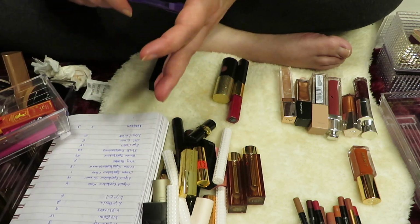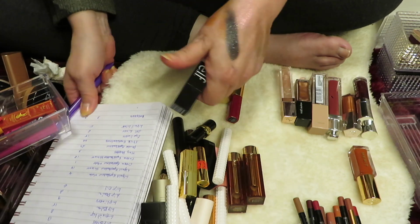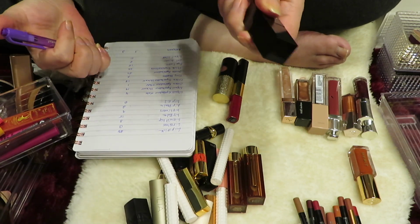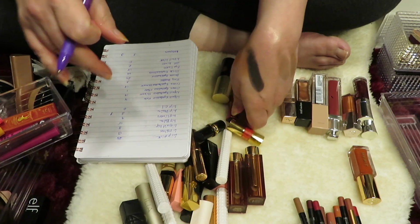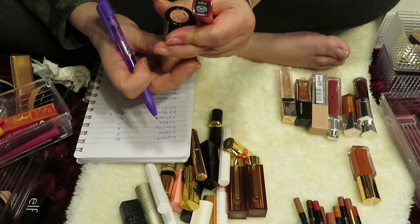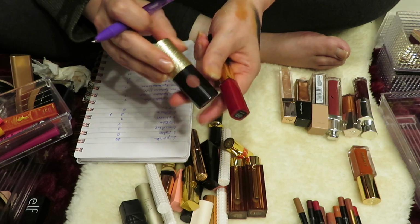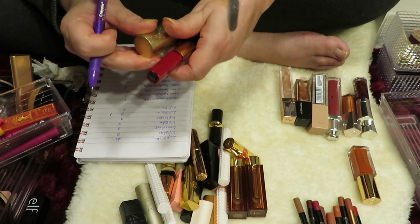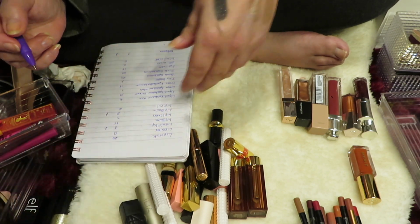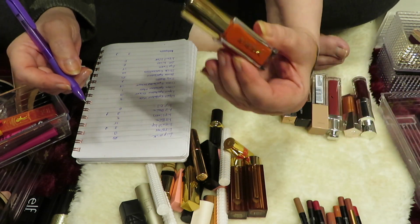Okay, we might be a little all over the place here. I don't think I'm going to open everything because it's going to take too long. So I've got one lip stain. I put this liquid latex from LH Cosmetics in with the liquid lipstick. So I have two. I did do a couple of declutters of lip products recently, so that's why things are all over the place here.